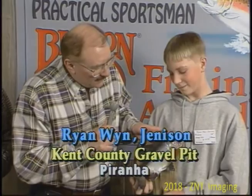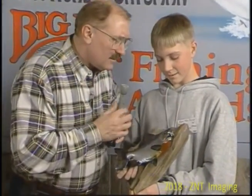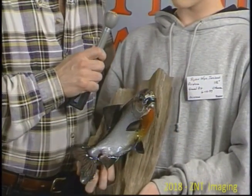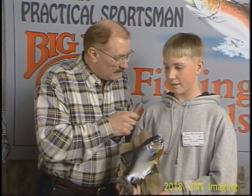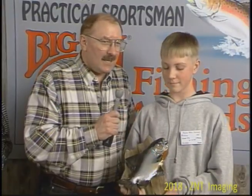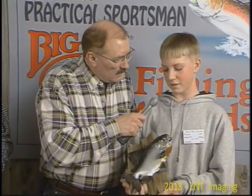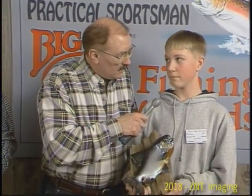Look at that, the mouth on that baby. They don't apparently have tremendous teeth, but I guess they can just rip the flesh right off your bones. So somebody must have planted this in there, huh? Yeah, probably got too big for their aquarium and they just dumped it in. Do you suppose they live through the winter? Probably they dumped it in the spring, and then I caught it in about June.